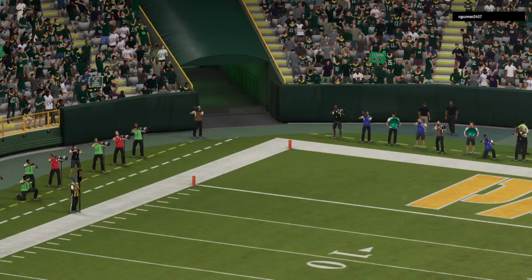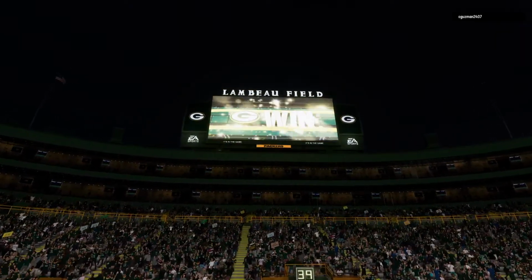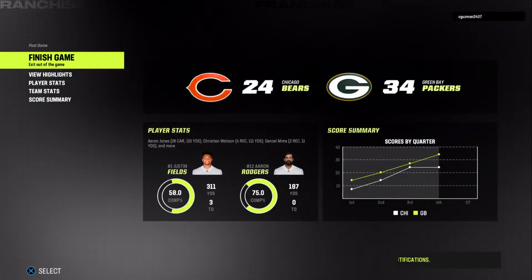So for the Packers, it's a win here in their home opener as they move to 2-0. And they will hit the road next week to take on the Tampa Bay Buccaneers. Meanwhile, for Chicago, they'll fall to 1-1.